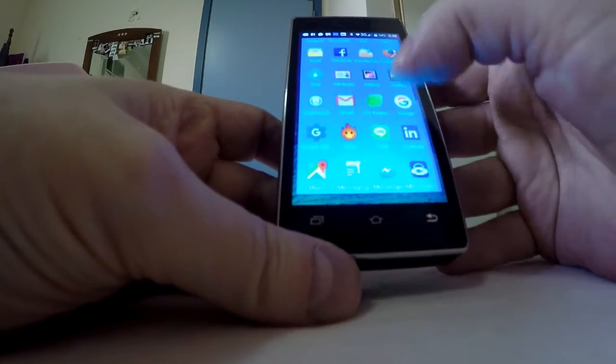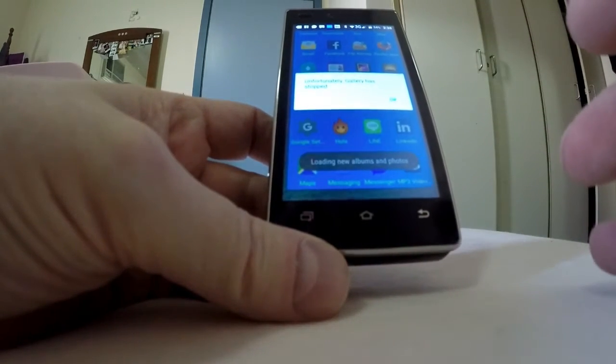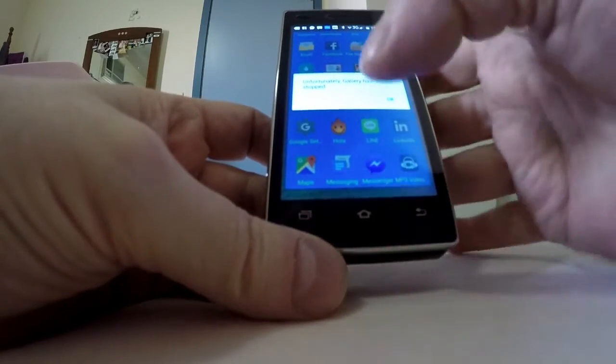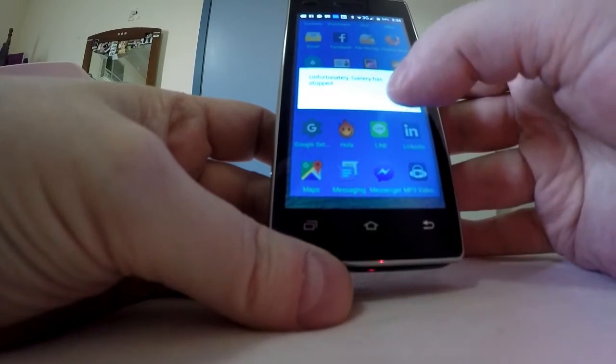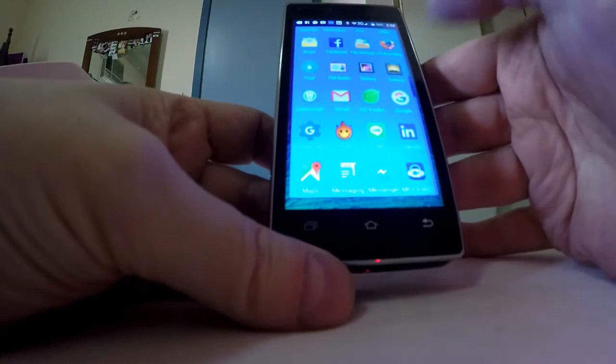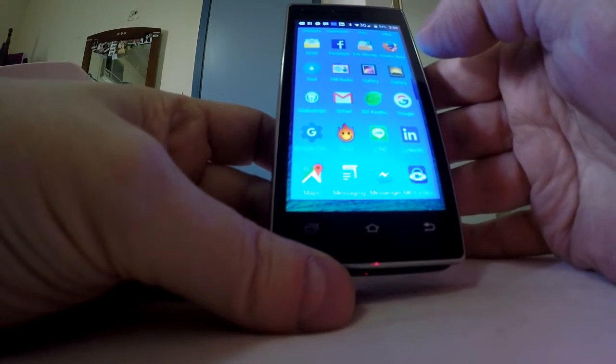Let me just double check I opened the right gallery. Yep, so as you see there, that was the one. Unfortunately, gallery has stopped, so I'm not sure what that is. I downloaded another one and it's working okay for the most part.